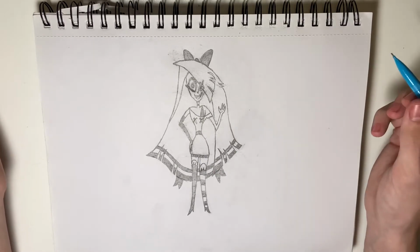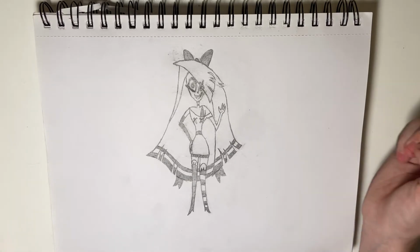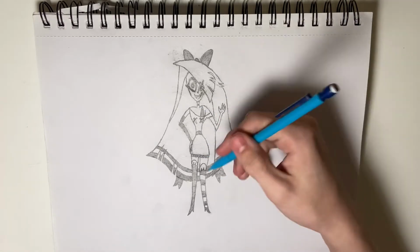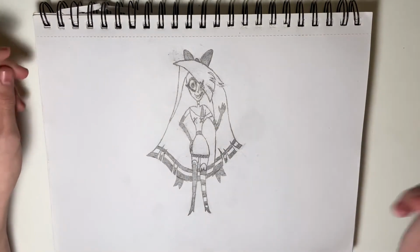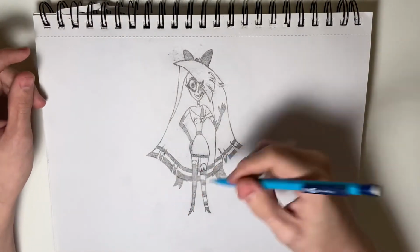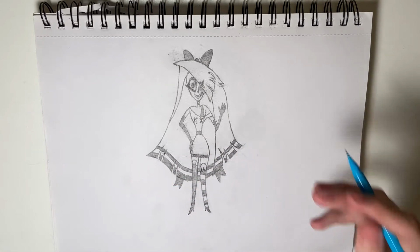But anyway, when it comes to things like her arms, this is another section of a character that I usually am not very good at drawing on the first time, but when it comes to her arms here, I actually think they turned out relatively okay. And that is another detail that I did on Vaggie that I usually don't do with other characters. I actually shaded in a lot of the colors that are darker.